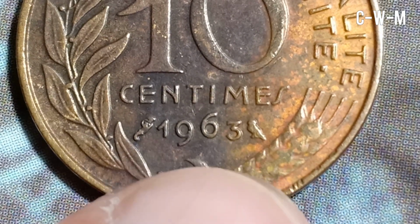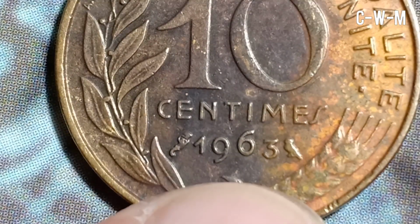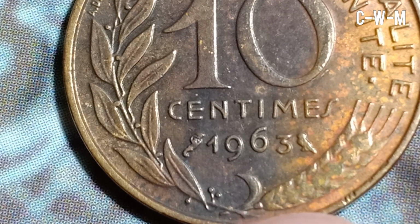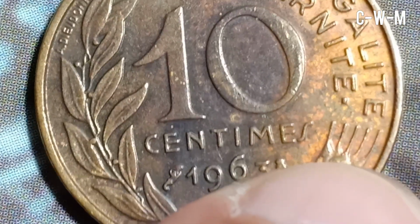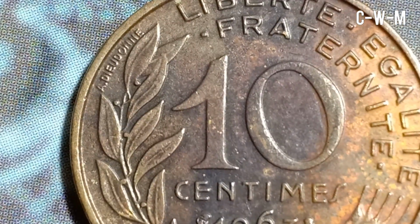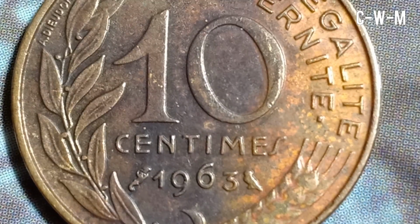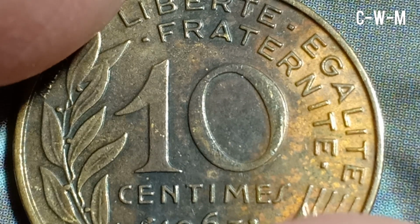Well, this is a beautiful coin and this is the reverse side or the back side of the coin, and there is 10 centimes written in the center and the date 1963 is below, and on both sides of the date there is a small design. I think these are birds.